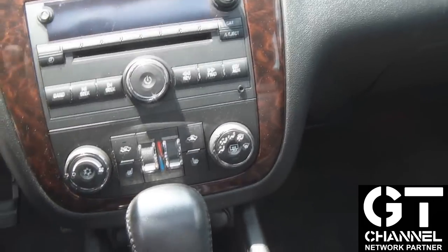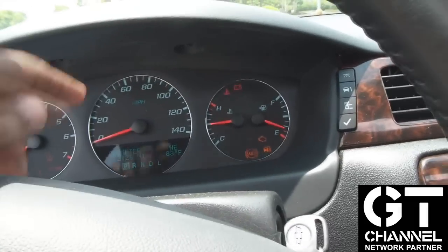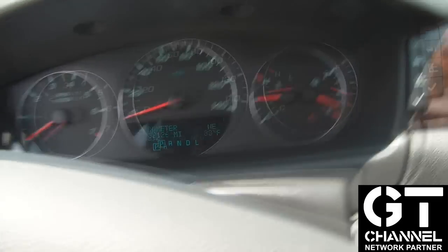Well, let's go ahead and turn it on so you can see what kind of amenities you get here. You get a trip computer here that's really not that great. It gives you basic information at best.